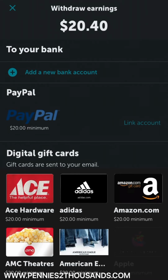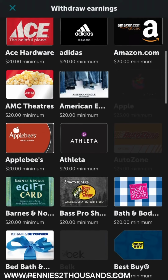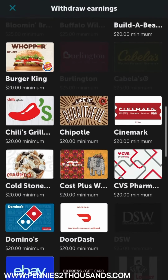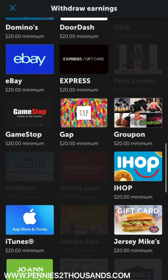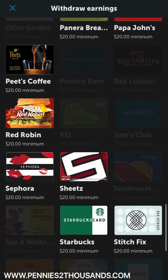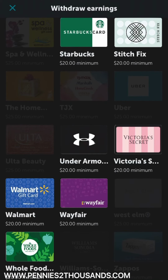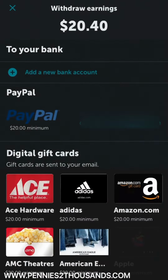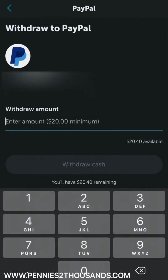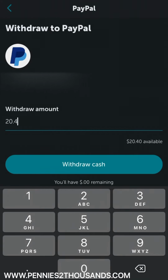They have PayPal. Scrolling down, they have plenty of different gift cards that you can choose from. There's definitely something on here that you can use between all of these gift cards. Of course, they always have the main ones, Amazon and PayPal. For me, I'm going to choose PayPal. I'm going to click on that. It has to be a minimum of $20, so I'm going to type in the whole thing. I got $20.40, so I'm going to cash that out.